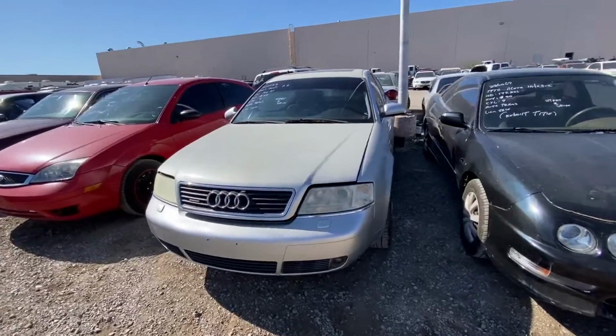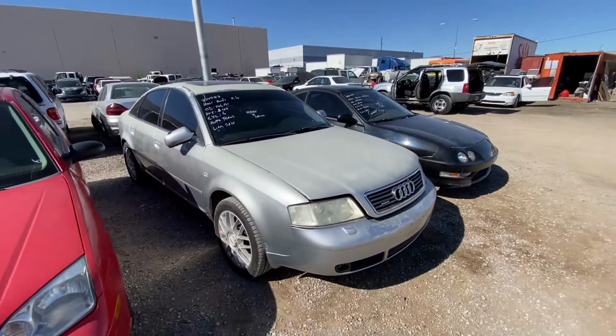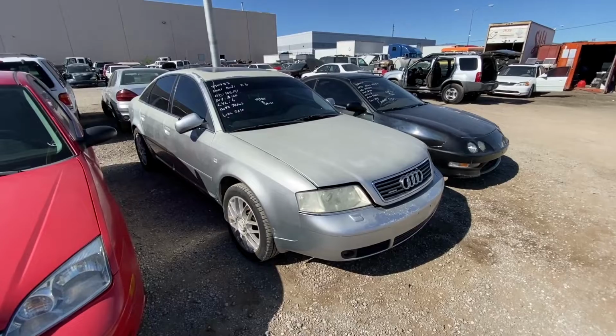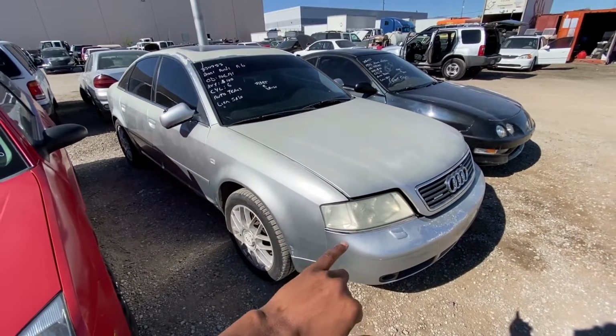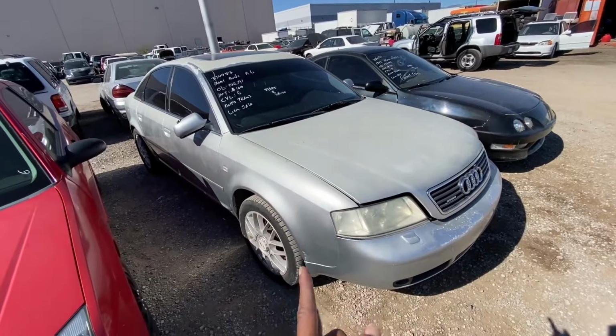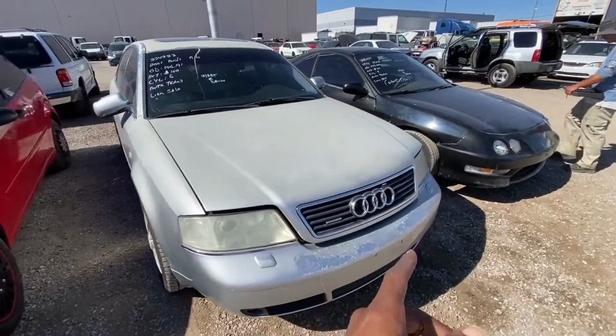Now, I know some of y'all be foreign slide, man, so you know I gotta show you the Audi A6. This one actually is a 01 with 146,000 miles. It does have the sunroof on it, so that's a plus. Actually, the paint looks a little bit faded, man, so you would definitely have to take something like this to Mako, get the headlights restored, and you'd be good to go.